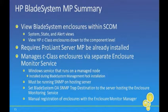The blade, now there's a difference here. So there's a blade management pack. So like the rack mounts, you install a management pack. Okay. Now this is just for the blades. This doesn't include the enclosure. If you do want to actually monitor the enclosure itself, as you'd expect you'd want to, at this very point in time, you need to install, as you can see there, on one of the blades in an enclosure, a management service.